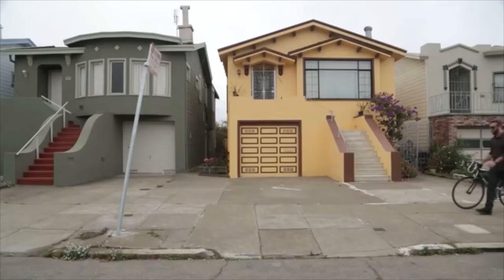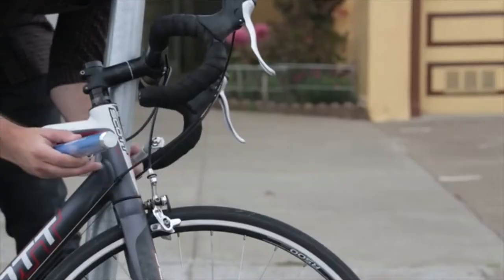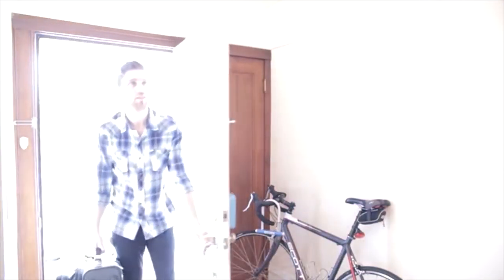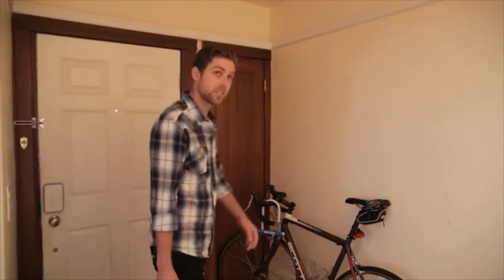So if you have an extra bike sitting in your garage gathering dust, why not take it out and use BitLock and share it with your neighbors? If you have a guest staying at your house, you can give them temporary access to your bike to explore the city. Use BitLock to share your bike with friends on school campus, family members, roommates, coworkers, and your local community. The possibilities are endless.